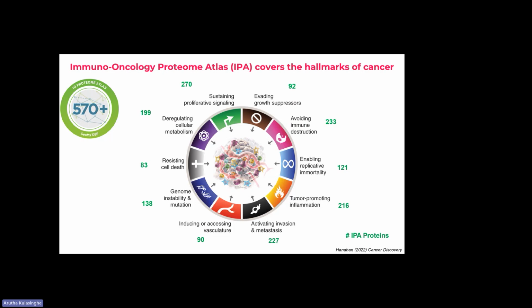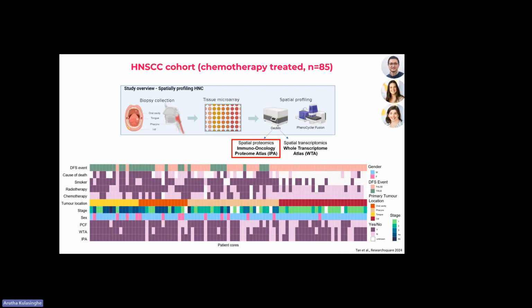We've actually submitted this work today. It'll come out in Research Square in the next 24 hours. And so this was in a head and neck cancer study looking at 85 patients, combining GeoMx, multicellular readout, 580 antibodies, and then validating some of the targets with single cell resolved proteomic approaches. This was a discovery, a proof of concept study that'll come out in the next couple of days.